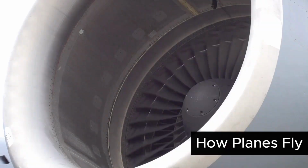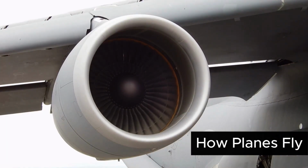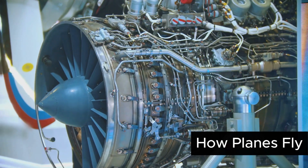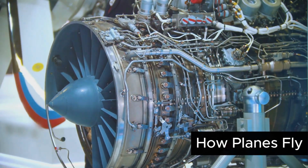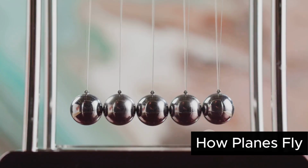Propulsion is the engine that drives an airplane forward through the sky. Now let's talk about the heartbeat of an airplane, the jet engine. It's a marvel of modern engineering, compressing incoming air, mixing it with fuel, and igniting the mixture. The hot exhaust gases then get expelled with great force through a nozzle at the engine's rear.